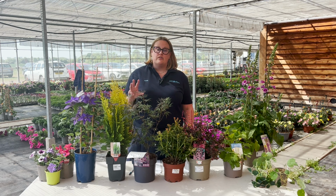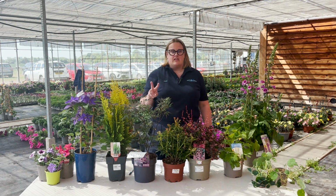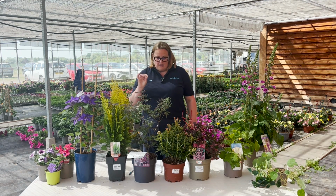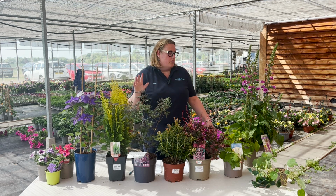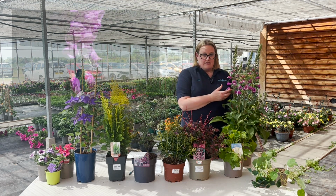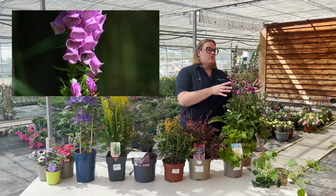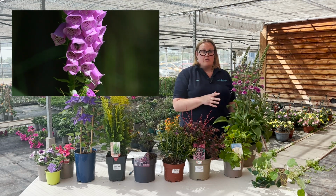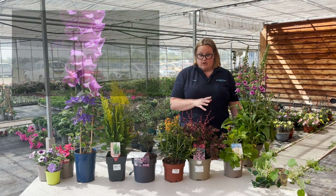Next, we're going to talk about biennials, and as per the name, that is a 2-year cycle on this particular plant. So they are sown in 1 year and then they flower and die in the next year. An example of that would be this gorgeous foxglove, fantastic for bees and butterflies, gorgeous lush foliage, and then these huge spikes of flowers. Definitely worth having in your garden, extremely popular, great for the insects.